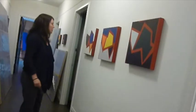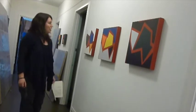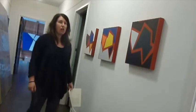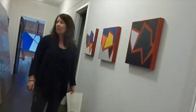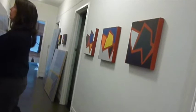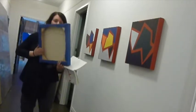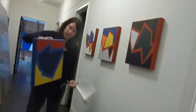These paintings are part of a series, or a set of series, entitled On Redness, On Yellowness, and On Blueness. And I think my favorite of the series is actually over here. I'm just going to show that to you. Here it is.